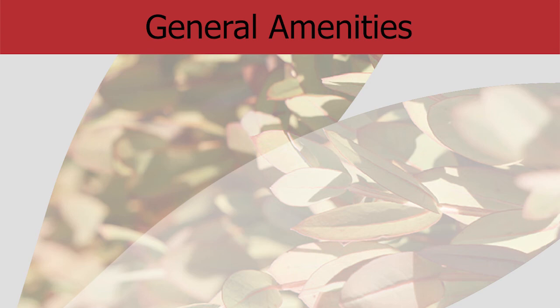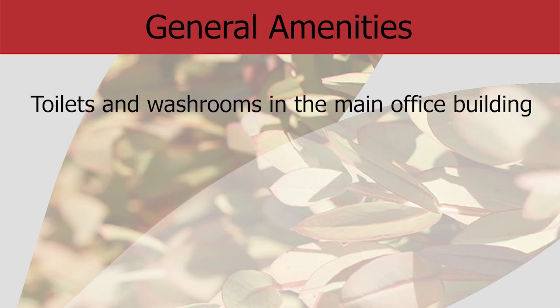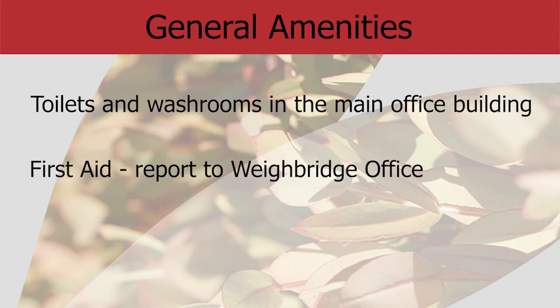General amenities on the site include toilets, washing and crib rooms, located in the main administration block. First aid, report to the weighbridge. All Foraco staff are trained in basic first aid if required. UHF radio, set to channel 26, is used for general communications on site. As UHF is a public band, users are expected to avoid profane language while using the UHF.